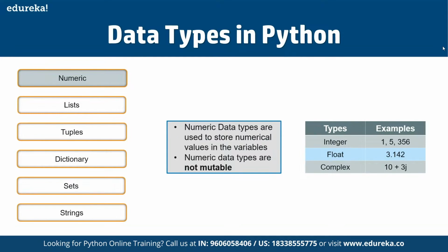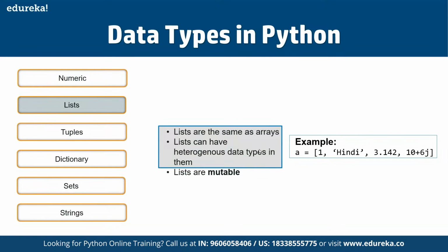And then we have list. A list is basically the same as an array. Here we can store multiple items together. They can be homogeneous, that means we can create a list containing only numbers or only alphabets, or we can create a heterogeneous list, for example with an integer and a string added as well. And lists are mutable. That means we can modify the list as per the requirement, at any point of time we want.